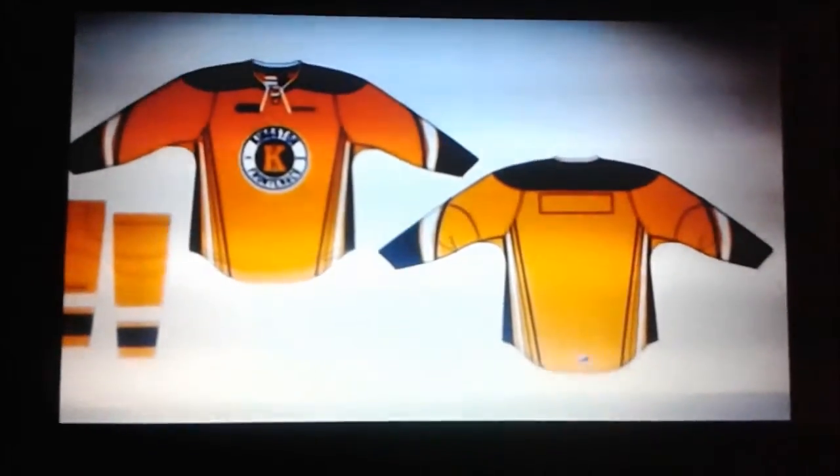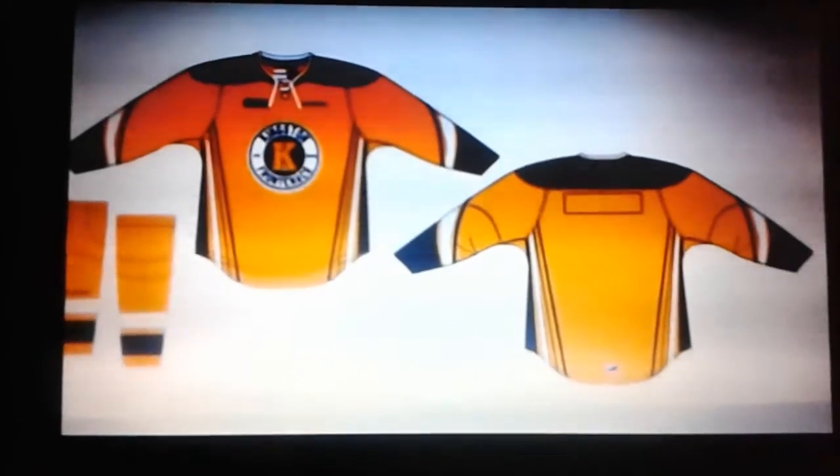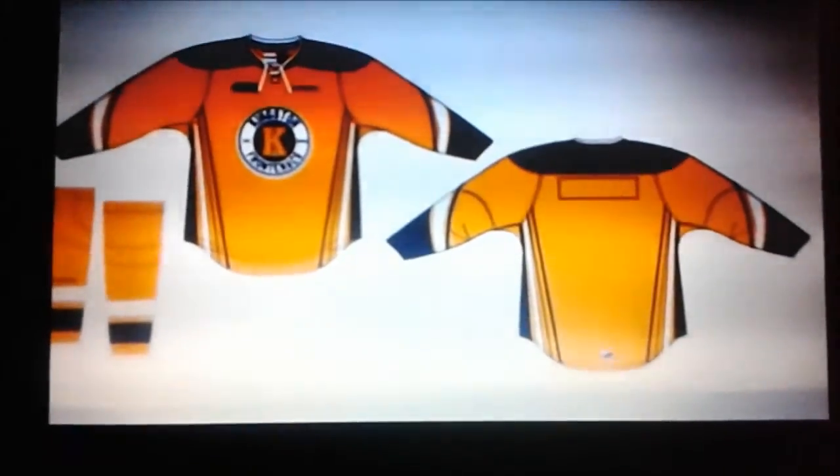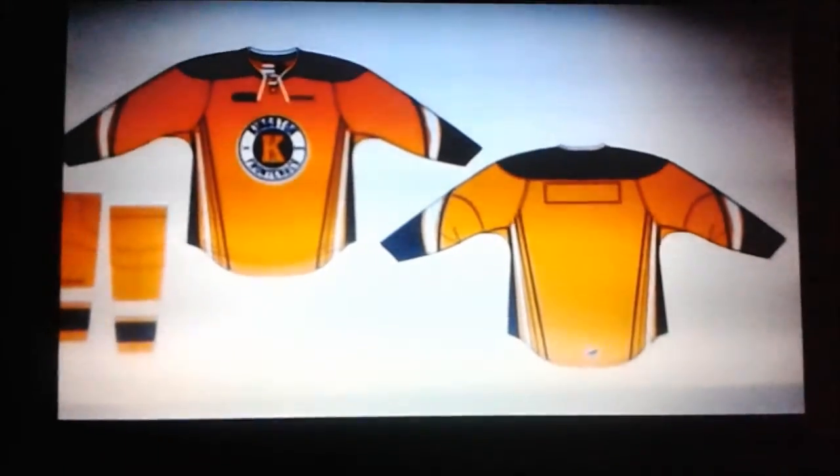But as I say that though, this with a black shoulder yoke is actually not all that bad. It actually looks not too bad at all. But anyways, let me see here real quick. Is there anything else I wanted to add? At this point in time, that's it for that. So anyways, with that, that's my thoughts on Kingston's new third jersey.